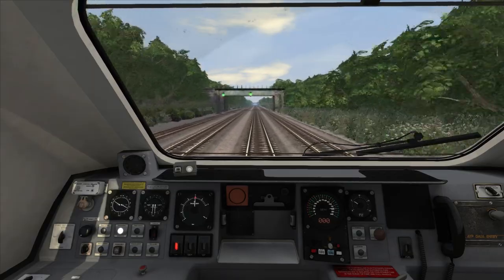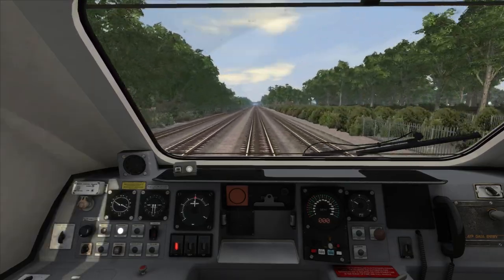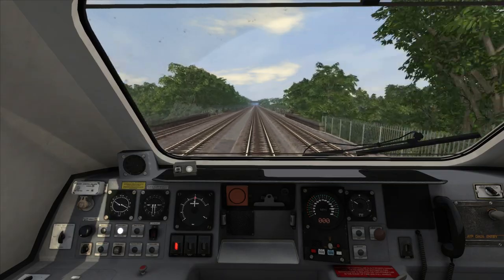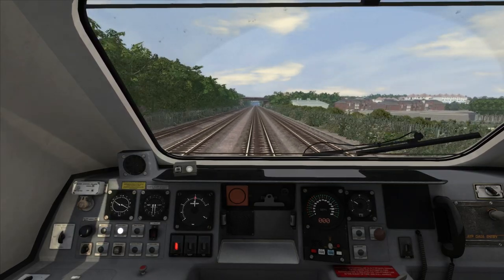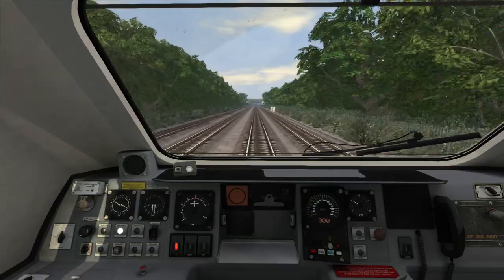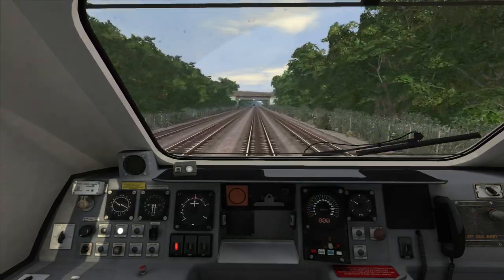I'm hoping that Just Trains release a service pack for this route, which addresses some of the issues that I've been having with the signalling system when creating scenarios, so that when I do a run such as, say, from London to Bristol, that I'm actually able to have some sections where we're chasing another train and we have some more adverse signals, which I think just makes things a little bit more interesting.